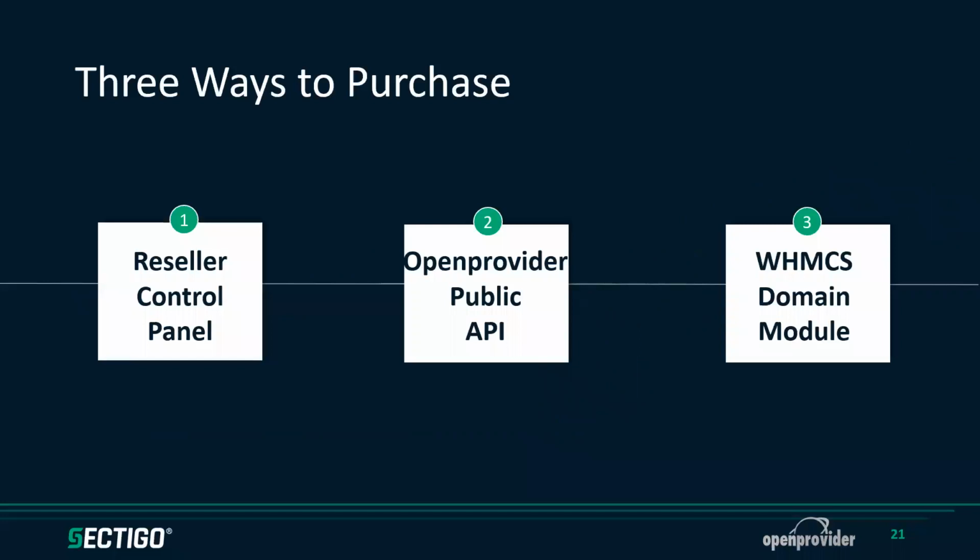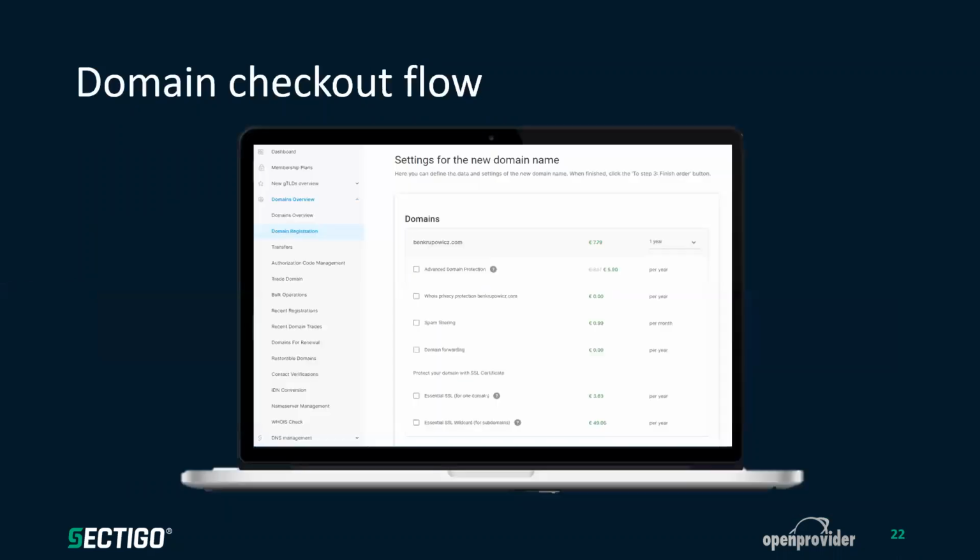The first one will obviously be our reseller control panel. We'll show in a minute a few examples where you can do that. The second will be our Open Provider public API, which is already prepared and supporting premium DNS. And if you're using the WHMCS platform, the Open Provider domain module supports premium DNS as well. So in terms of the reseller control panel, there are 3 ways you can activate premium DNS. The first one is simply in the domain checkout flow. Whenever you're registering a new domain with us, the only thing you have to do is tick this small checkbox, advanced domain protection, which will add premium DNS to your order and eventually activate it with the domain you just purchased.